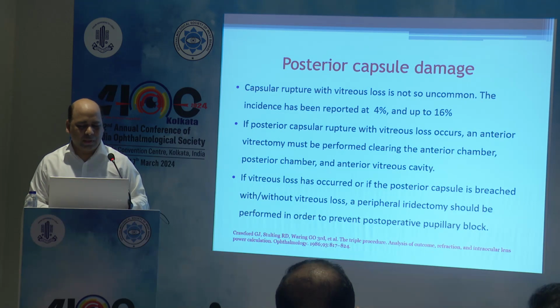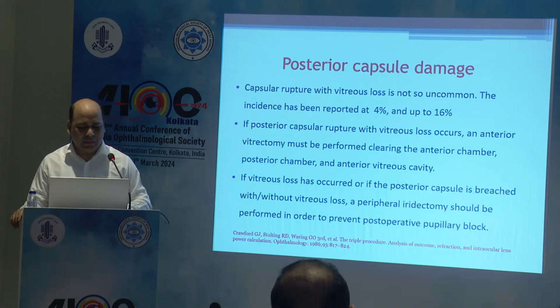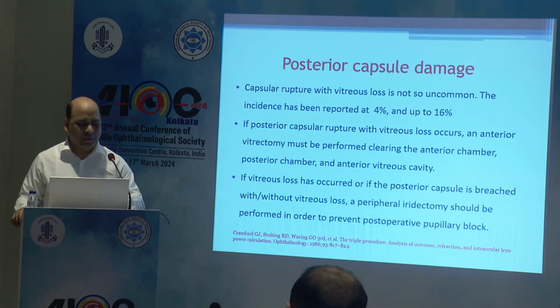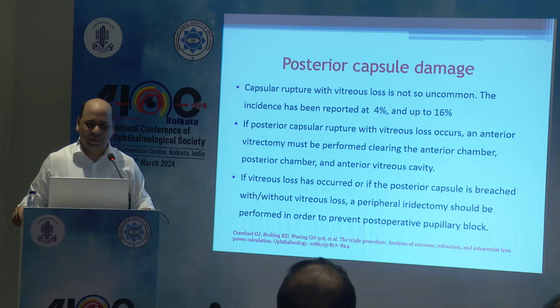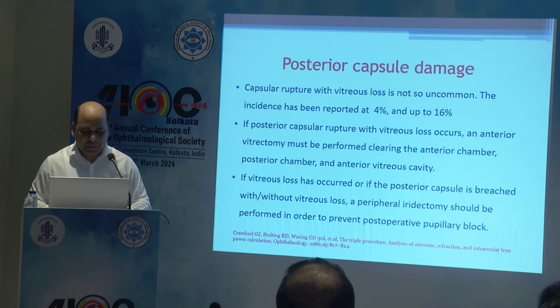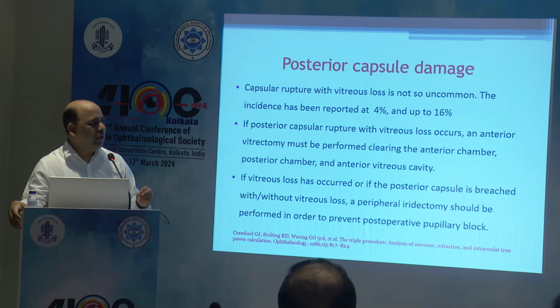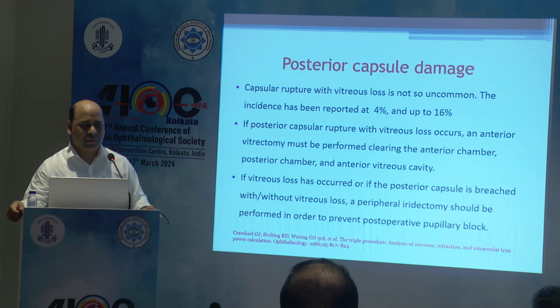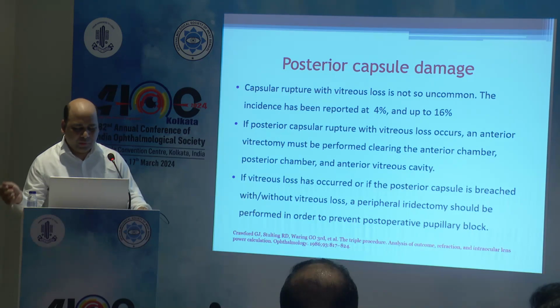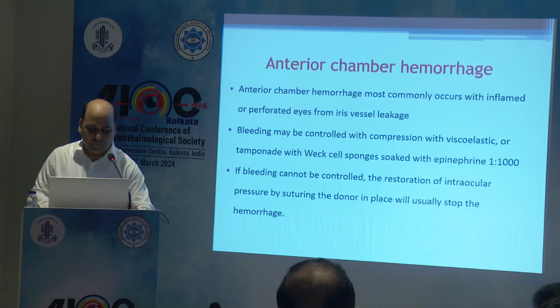The next is the posterior capsular damage. So incidence ranges from 4% to 16%. When we started learning keratoplasty or triple procedures, this was a very common thing. We mostly damage the lenses and then remove the lens, and it automatically comes out. But as you learn, these things go down. But the idea is, once you have the PC rent and vitreous loss, do the complete vitrectomy. Don't leave vitreous in the anterior chamber, because if vitreous is touching the donor cornea, it is going to damage the contact area. And always do the PI, because pupillary block chances are very high in these cases.